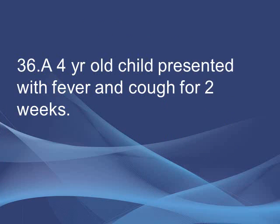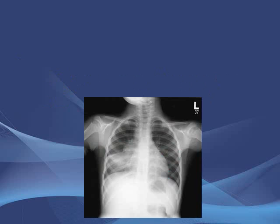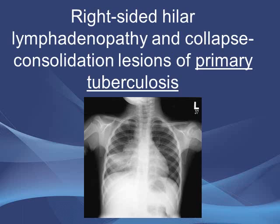A 4-year-old child presented with fever and cough for 2 weeks. So this is the X-ray chest which showed right-sided hilar adenopathy and collapse consolidation, which are characteristic features of primary tuberculosis.